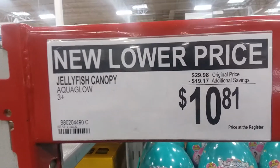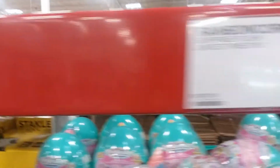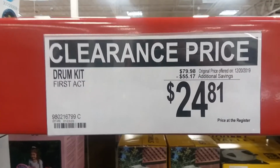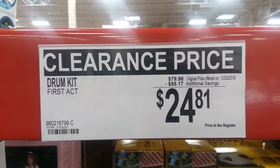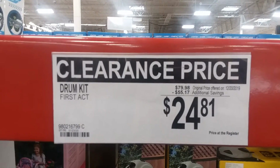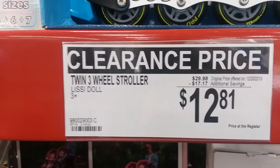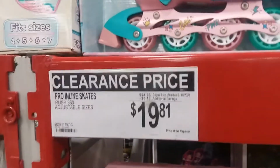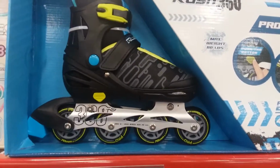Really frustrates me if I buy something at Christmas and then I come and see that it's on special. I actually just got this drum kit a few days ago. I paid $7 more for it, but they're out of it, so I'm glad I got it when I did. Nice deal if you're shopping for a little girl. And they've got some inline skates that are only $5 off, but that's still not a bad deal. Too small for my big-footed grandson, though.